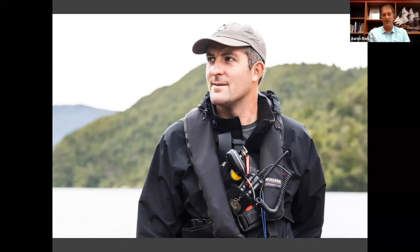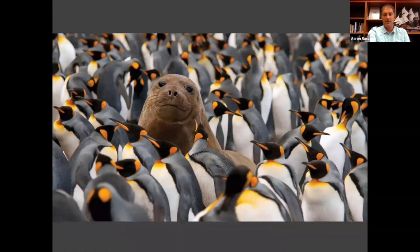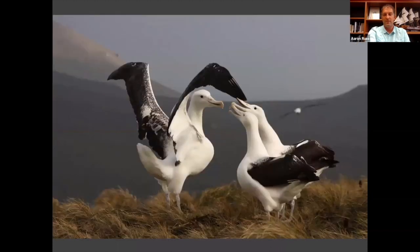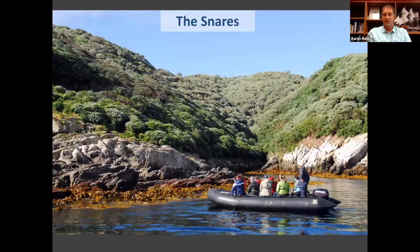The Sub-Antarctic islands to the south of New Zealand and Australia have some of the richest, if not the richest, diversity of wildlife and a great abundance of life that you just simply don't find elsewhere. These islands are incredibly wildlife rich, with a great diversity of penguins, more albatross species than you'll find anywhere else on the planet, and a flora like no other. So I'll introduce you to these Sub-Antarctic islands.